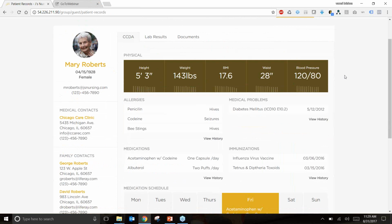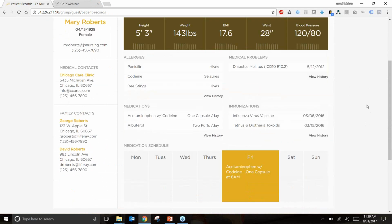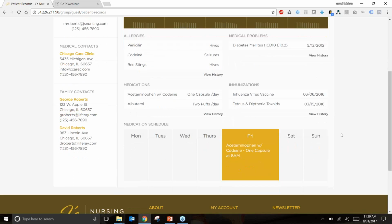So for some users, their blood pressure may not be as important, but their sugar levels are more important. So we can show that information for those types of patients. And similarly, based on the profile of the patient, we can choose which information gets shown here. And it also shows all the allergy information, the medical problems that this patient has, the medications, immunizations, and it also contains a medication schedule right here.